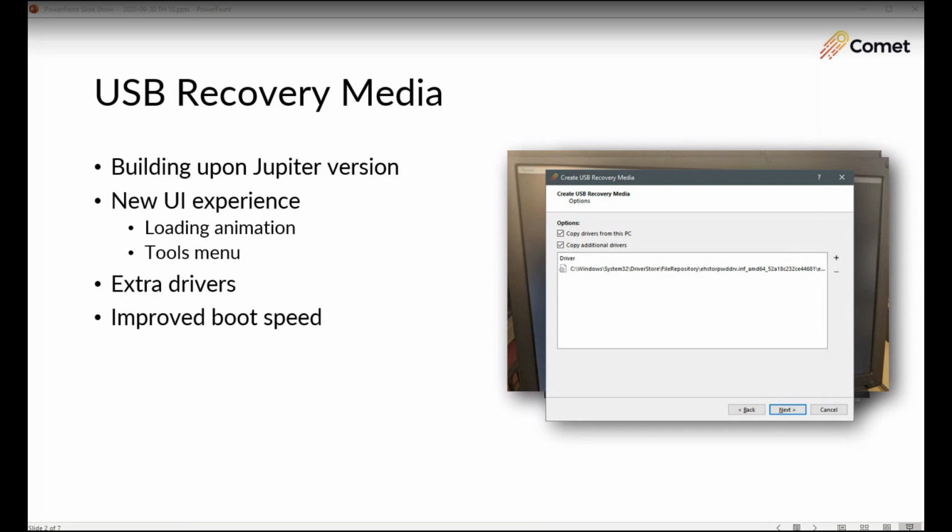This feature is really, really cool. It's so useful for disk image backups, especially with the new tools menu, command prompt, task manager access, the mini web browser. We're continuing to improve this feature, and you'll see more changes in this area over the coming months.